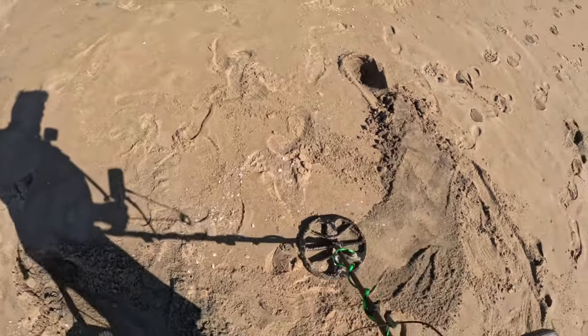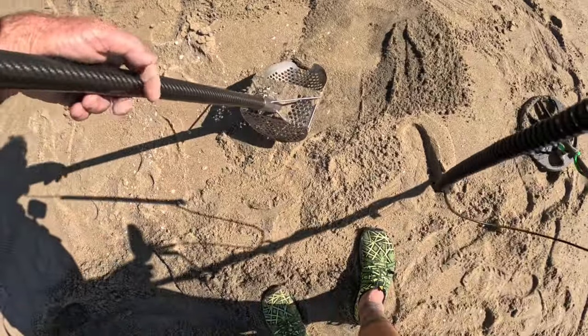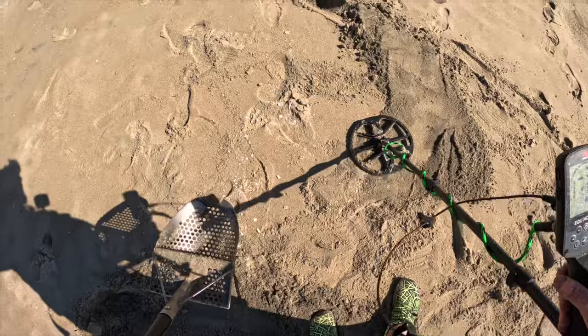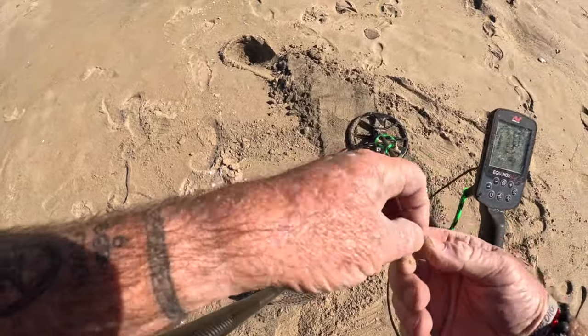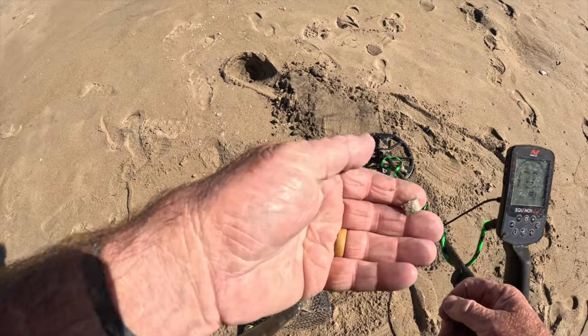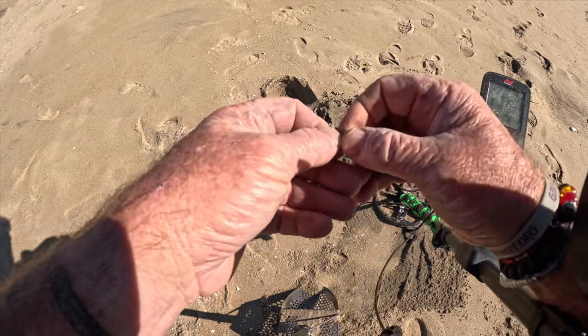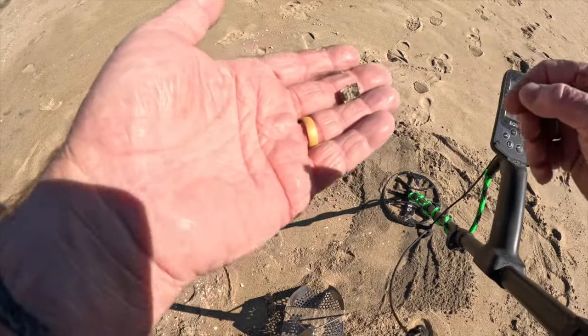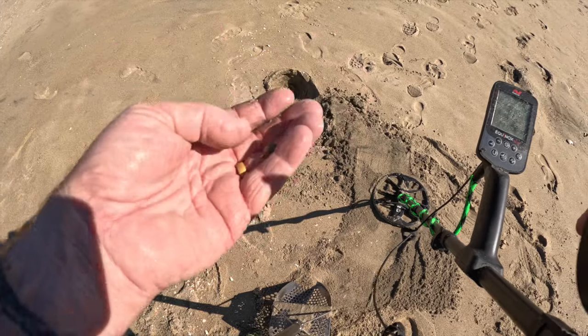Kind of think a little piece of copper maybe. I see something right there. I do. What is that? Oh, I know exactly what this is. And it took me a while to figure out what they were, but these are actually sunglass hinges. And they sound amazing.